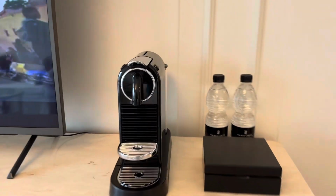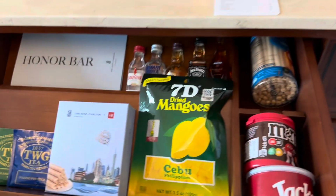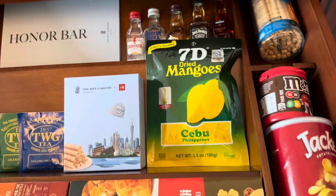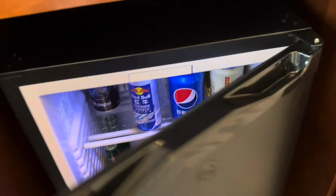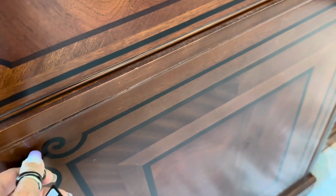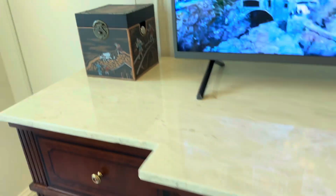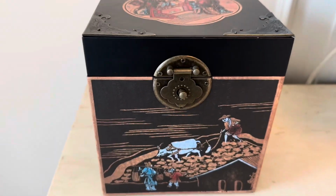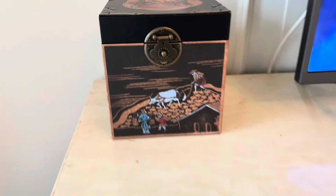They do have the Nespresso coffee machine and another 2 bottles of the Ritz-Carlton water, some capsules, as well as additional local snacks in the mini bar, as well as a fully stocked mini fridge. And then they do have a safe deposit box over here as well. And similar to the Mandarin Oriental, there is an antique box, and the ice bucket is inside this nice Chinese style box.